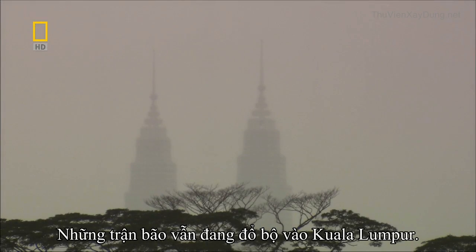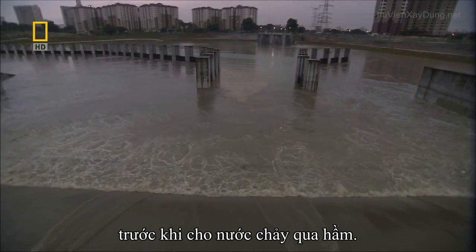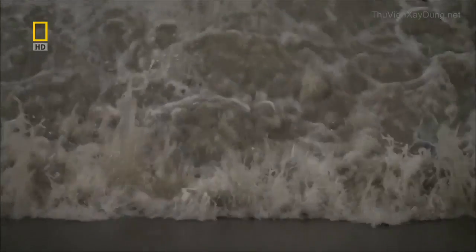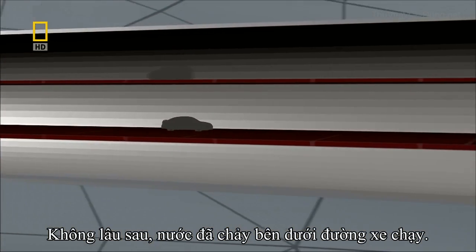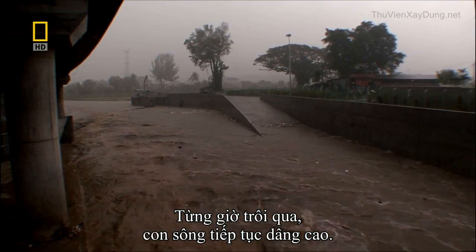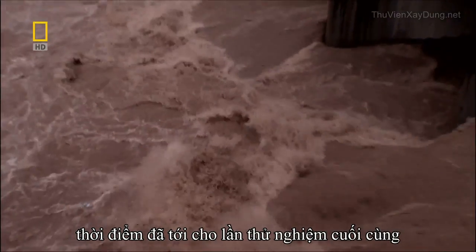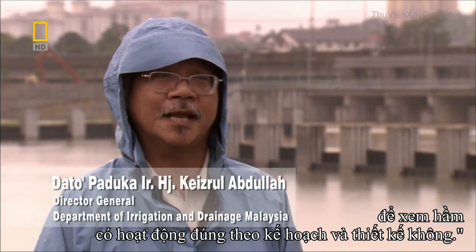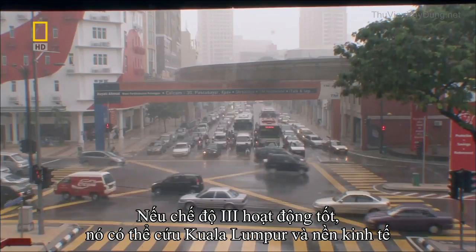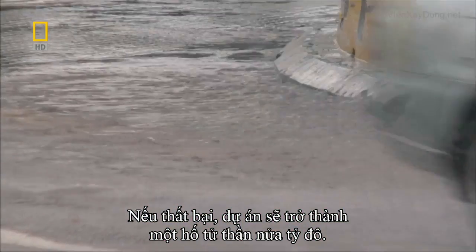The storm continues to drench Kuala Lumpur. As river levels rise, officials divert water from the Klang River into a holding pond, before channeling it into the tunnel. Soon floodwater is flowing under the road decks. As the hours pass, the river continues to rise. With more and more water filling the Smart, the time has finally come for the tunnel's ultimate test, a Mode 3 surge. We must put it into operation and see that it will work as planned and as designed. If Mode 3 works, it could save Kuala Lumpur and its economy from more crippling floods. But failure could drop the project into a $500 million sinkhole.